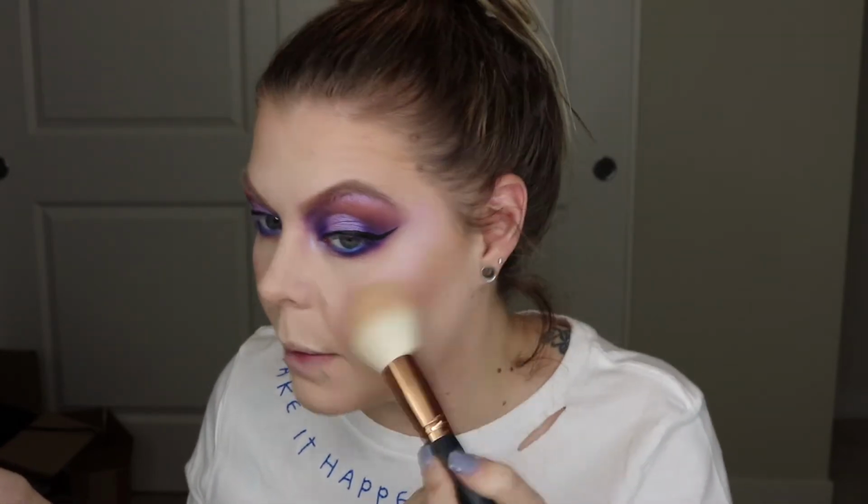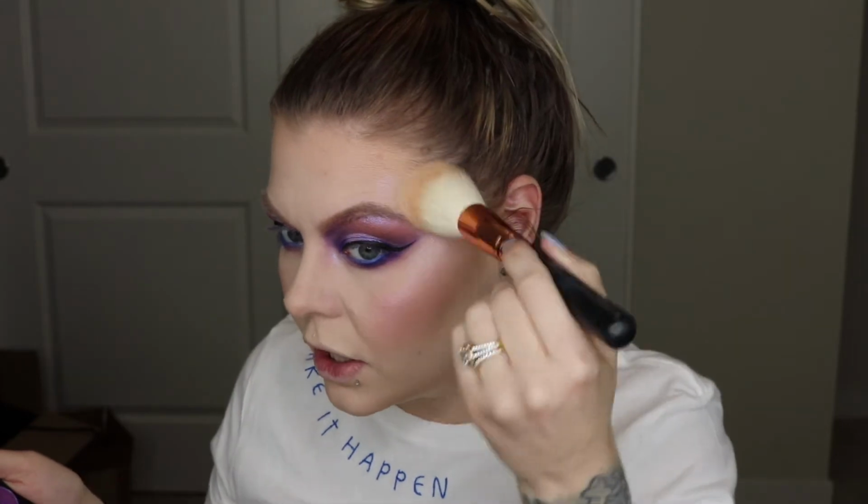I'm gonna put that all over the top of my cheeks. I'm even gonna do around kind of the perimeter right on the edge of my eye up to my brow bone. I'm gonna put this on the tip of my nose. On my Cupid's bow, I'm gonna actually use my finger. That's so cool. I'm gonna do the center of my nose.